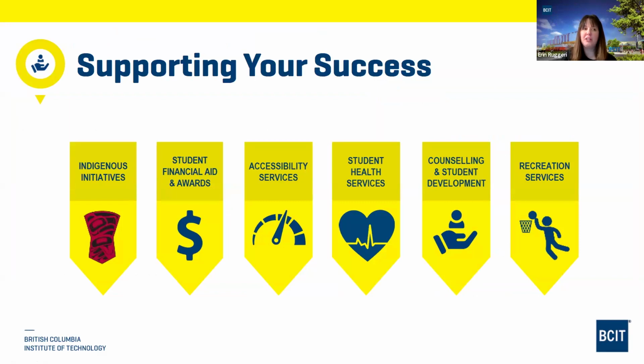So I'm going to talk a bit about how we like to support our students at BCIT. And Christy mentioned the Nuclear Medicine Group is a really small community, especially in the Lower Mainland, and nuclear medicine itself is a very supportive community. But BCIT as a whole has some supports set up for student success. So just going through some of these.